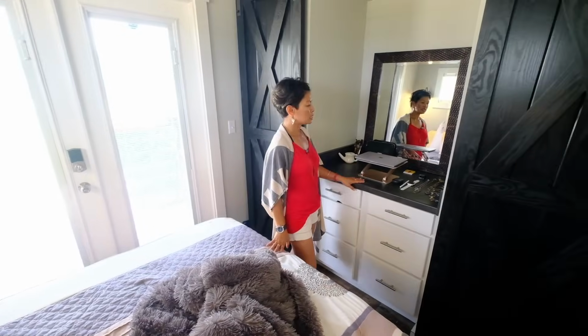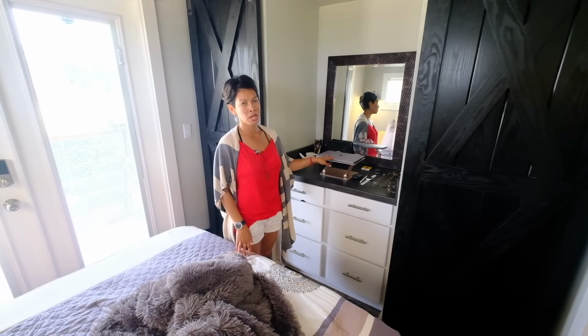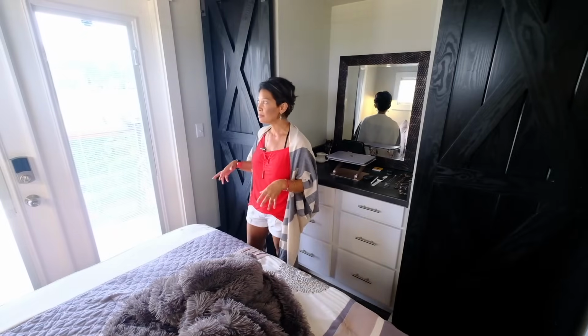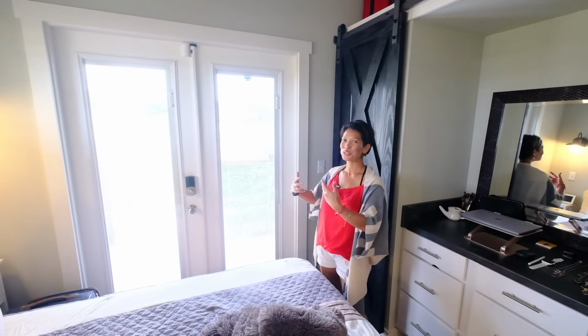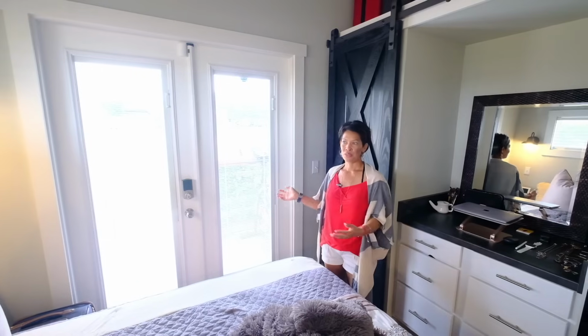So this is kind of like a vanity. I use it not only for getting ready in the mornings, but sometimes I'll just prop up my computer here if I've got guests staying with me and I just need some privacy. But the wonderful thing that I love about this place is that these are French doors. And so when it's a lot cooler in Texas, I can open up the French doors and have a wider open space with these doors here.